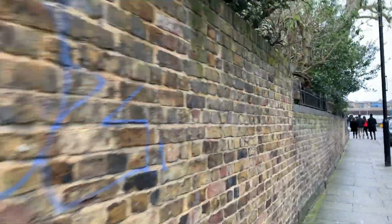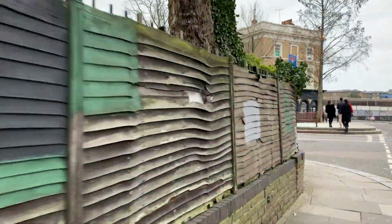Once you reach Tavistock Road, your self-guided walk in Notting Hill will be near its end. But there's still more to see in the area, so if you want to go back and retrace your steps, you can.